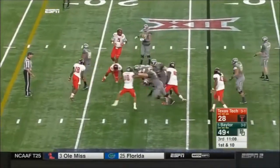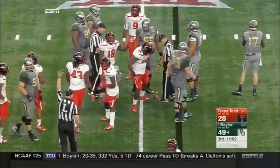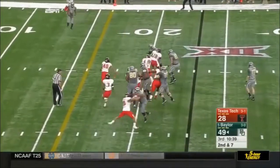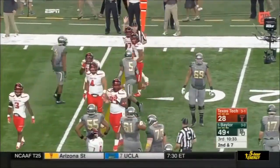Jefferson. Ball came out. One official says he's down. Just watch number 80, folks. Watch him here. Jefferson off the right side, dragged down at the 16-yard line, short of the first down.